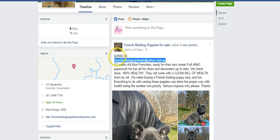All right, so they've got $2,500. Again, that price is a bargain. 12 weeks old, full ANKC paperwork, which is Australian National Kennel Club, which is not right because they'll have state canine council paperwork for their registration papers. Here we go. There's that word that we've warned about before, shots. That's an American term. We don't use that here. Obviously getting more and more suspicious, clean bill of health and so on.